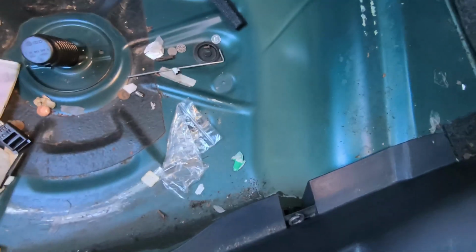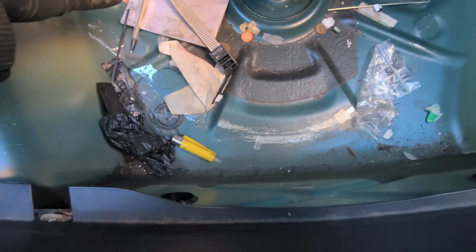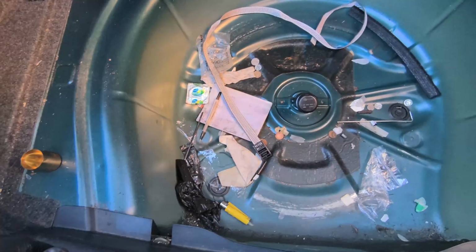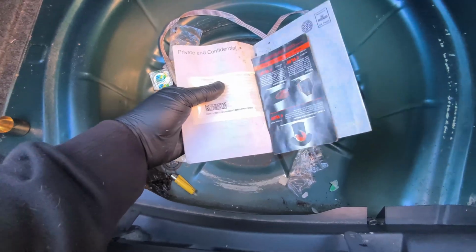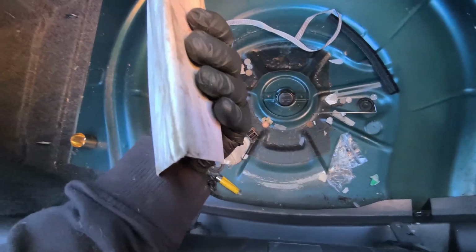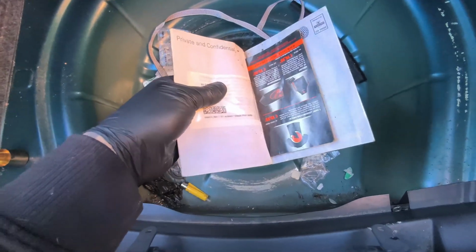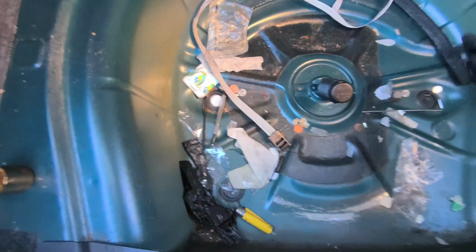Because we have cash, which is always good and nice, and we've got a lighter, and we have a not used condom. Where do you keep yours, people? Where do you keep yours? Well, the address that's on this damp envelope, I don't think is what's on the V5. So that's intriguing. Car's literally paying for itself.